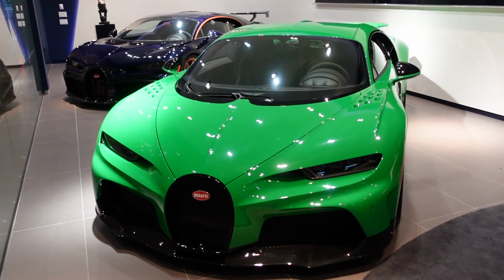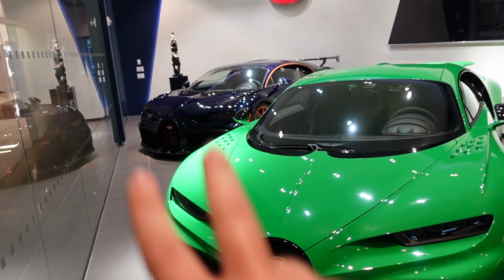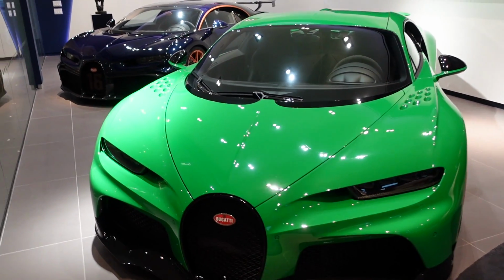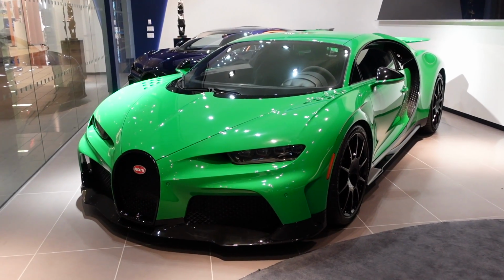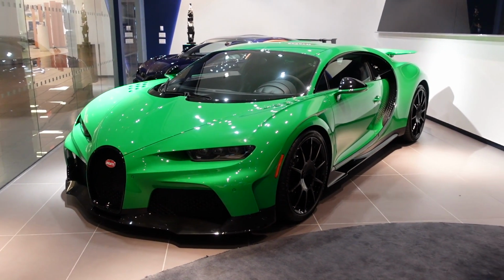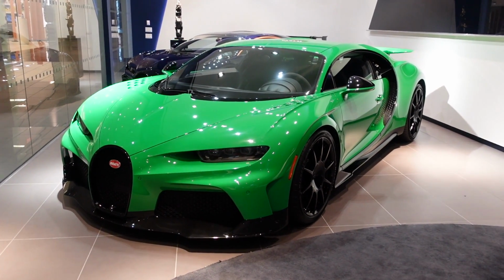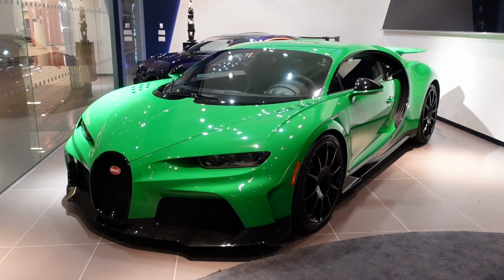Today I'm at Manhattan Motor Cars in New York City with not one, but two brand new Bugattis. Here we've got the Chiron Super Sport, and over there we've got the Chiron Pur Sport. Let's first take a look at the Chiron Super Sport. This is a long-tail Chiron that's slippier and lighter than the regular Chiron. Starting at $3.9 million, this car is designed to deliver high-speed stability and refinement.